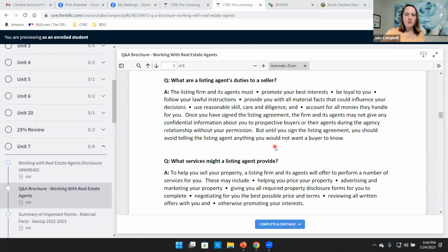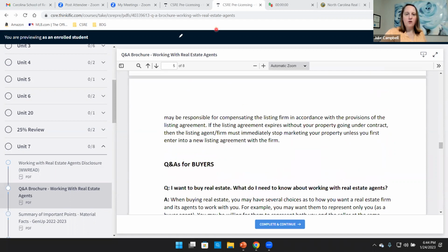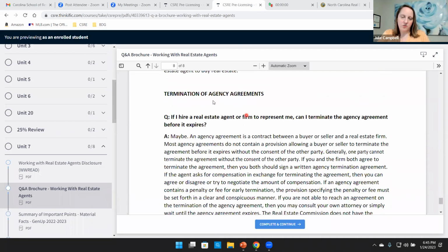As you can imagine, if we scroll down a little bit, I got a Q&A just for buyers. So who is this consumer? Are they thinking about selling? Are they thinking about buying? This brochure breaks it down. And then the last little section talks about termination of agency agreements and how that can end. So again, these brochures, and this should be 169 through 172 or 173 in your book, something like that.